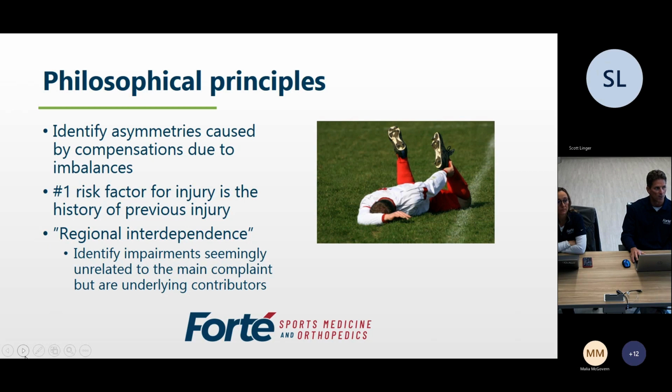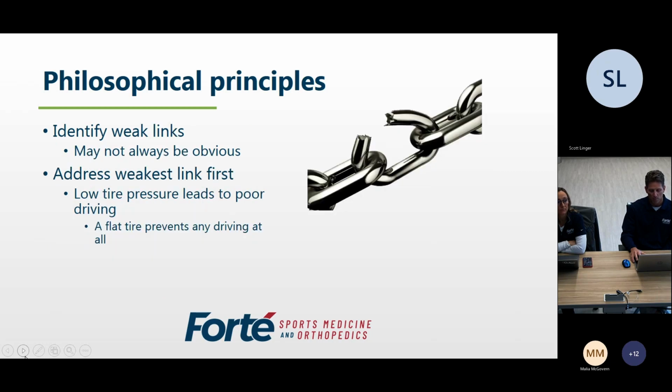So again, all this stuff is pretty critical from our standpoint as healthcare providers, strength coaches, and regular coaches. We want to identify the weak links. It may not always be obvious, maybe something unrelated, and we want to address those weak links. And there's a difference between being a weak link and a broken link. Like we said, low tire pressure leads to poor driving, but if the tire's flat, you're not going anywhere. So those are non-negotiable things we need to clear before someone is medically safe to get back into their endeavors or their sports.